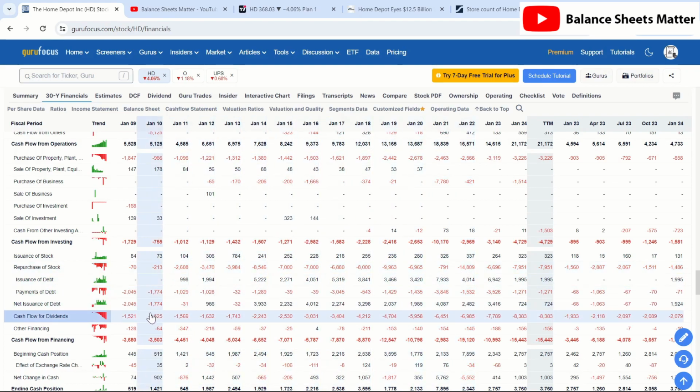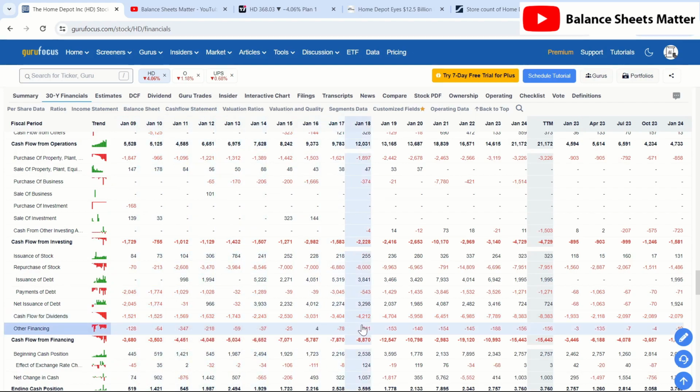But because they're still paying the dividends, even though you weren't getting those share repurchases, you're still getting that capital return to the shareholders, and you're not just buying stock high all the time, which tends to happen a little bit with stocks that only do repurchase of shares.